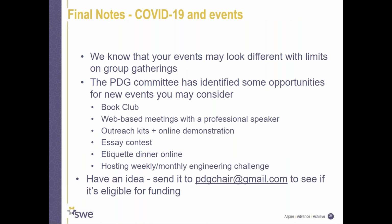All right, so our final note about PDG, we know that the world looks a little bit different right now with COVID-19 and limitations on group gatherings. Our PDG committee has started brainstorming some suggestions for ways that your organization may be able to implement new opportunities or new events that don't require large groups of people meeting in one place.